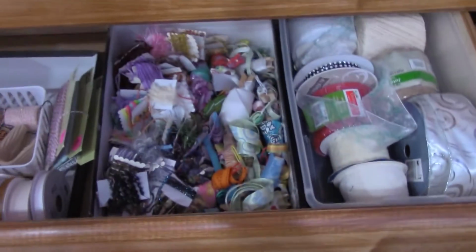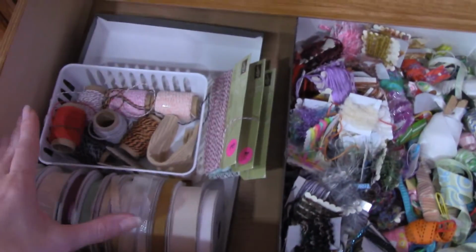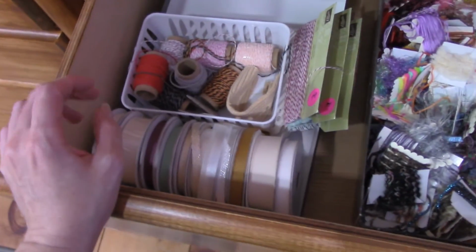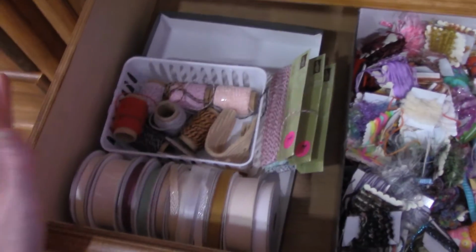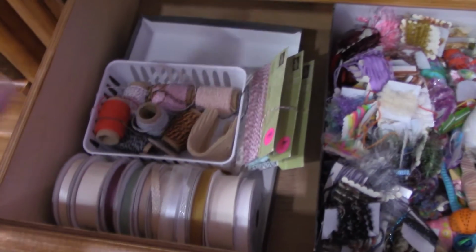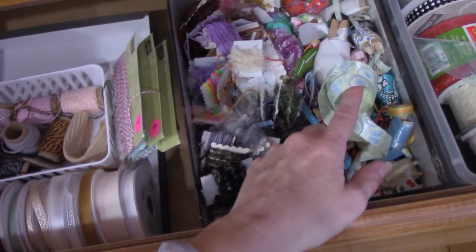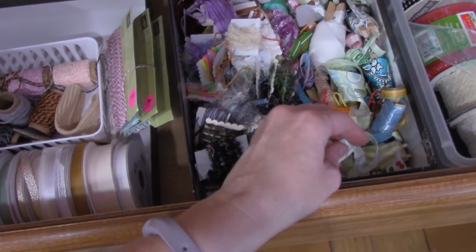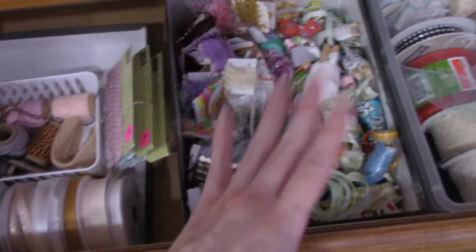Here we've got my ribbon and fiber drawer. So here's Stampin' Up. Some of it's current, some of it's retired, but anything Stampin' Up with the ribbons and threads, I love anything. They're wonderful. They're definitely an awesome quality. I've got a lot of ribbons from the dollar bin over here, and you can just tell the difference, and it's pretty awesome.